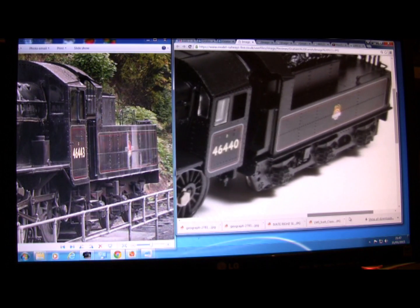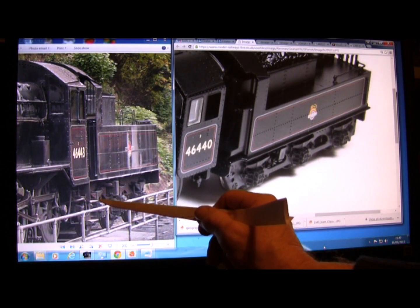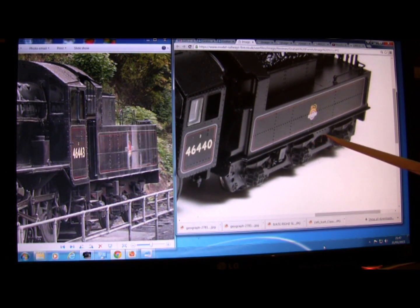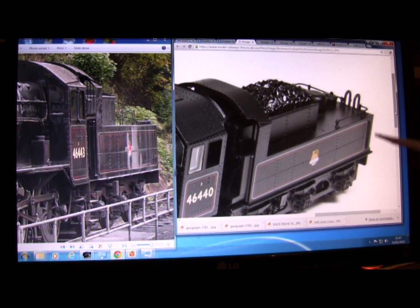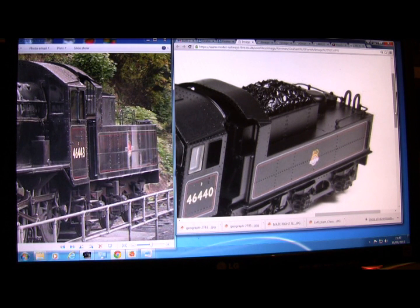I very much doubt if we'll be able to pick anything out on the tender of any great importance. I'm not sure what that is, but that's represented, and you can see that the frames of the tender are also quite nicely represented. And we've got the ladder up over the back there, handrails round the edge. So I don't know what you think to that. I think all in all, you can't really grumble.